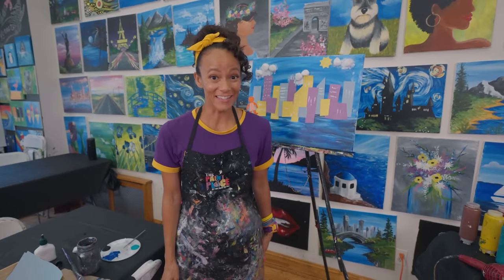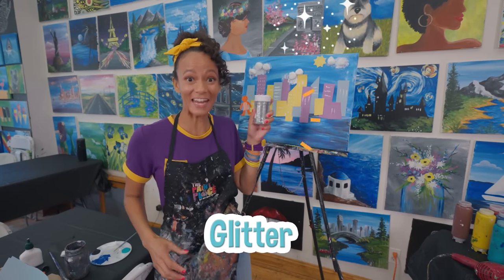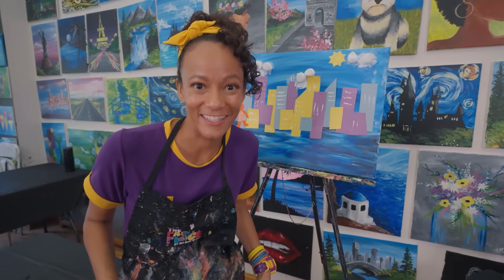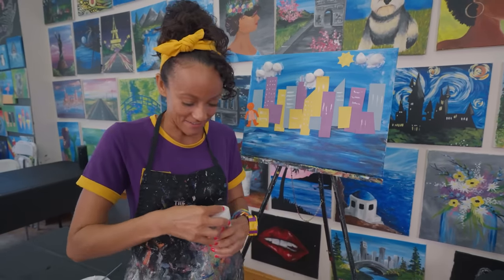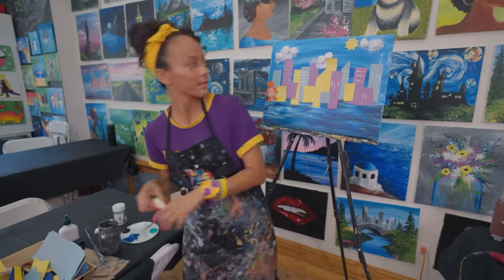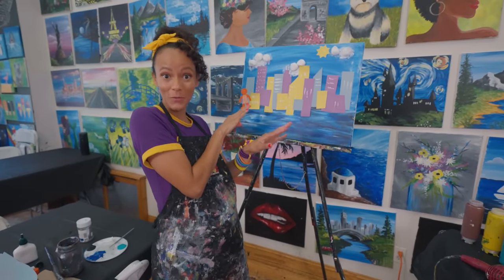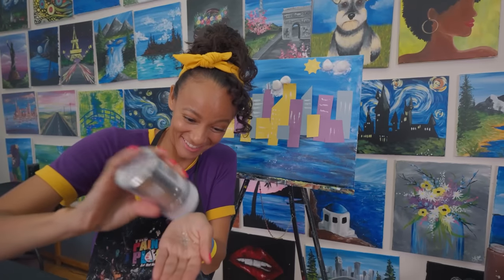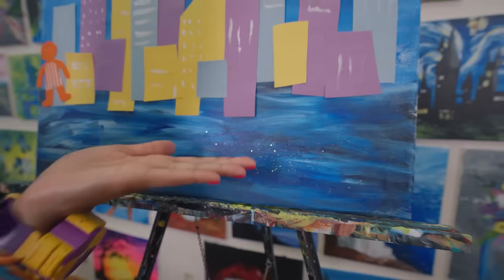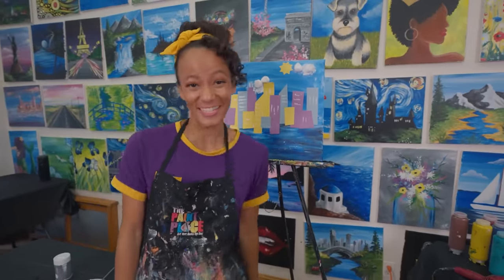And I forgot, I have something in my jam pack. Glitter! I'm gonna put some glitter on my painting. What do you think? Yeah. All right, I'll need some glue so the glitter sticks. I think it would look good in the water. Sparkly water. Now my mixed media art piece is all complete.